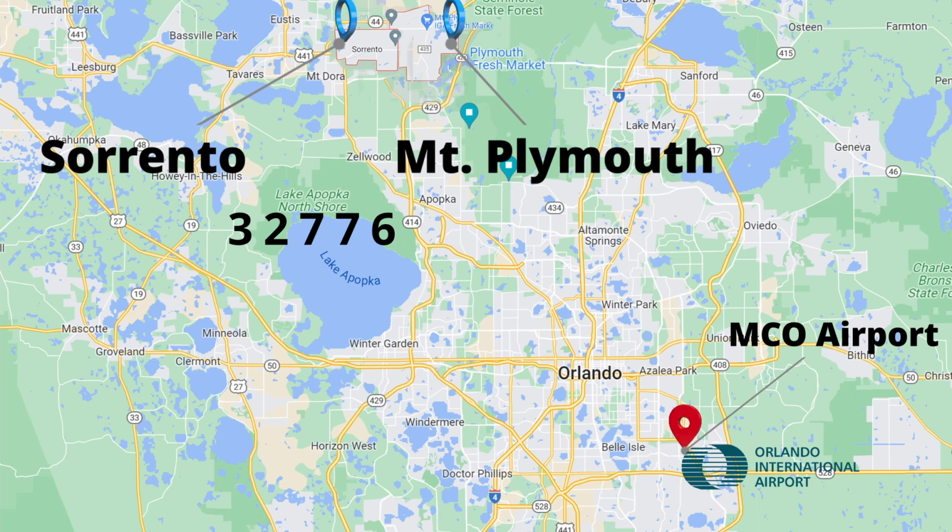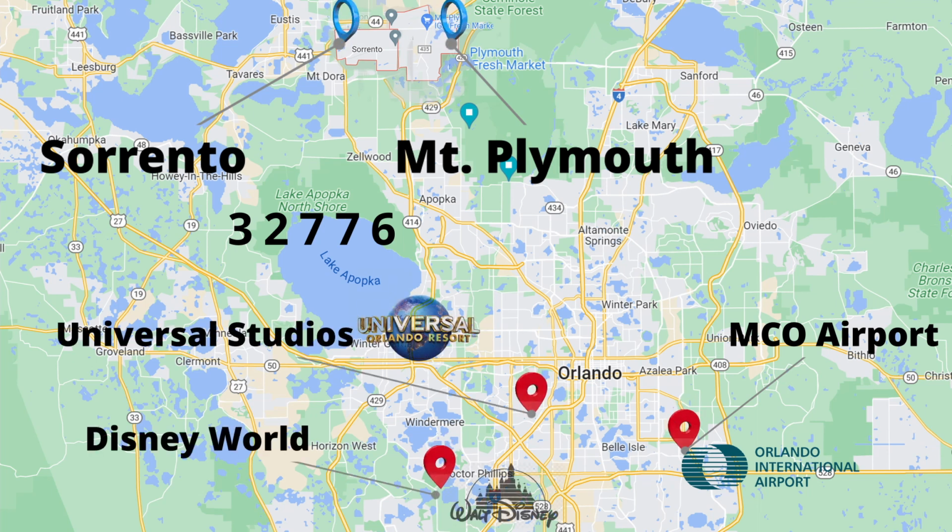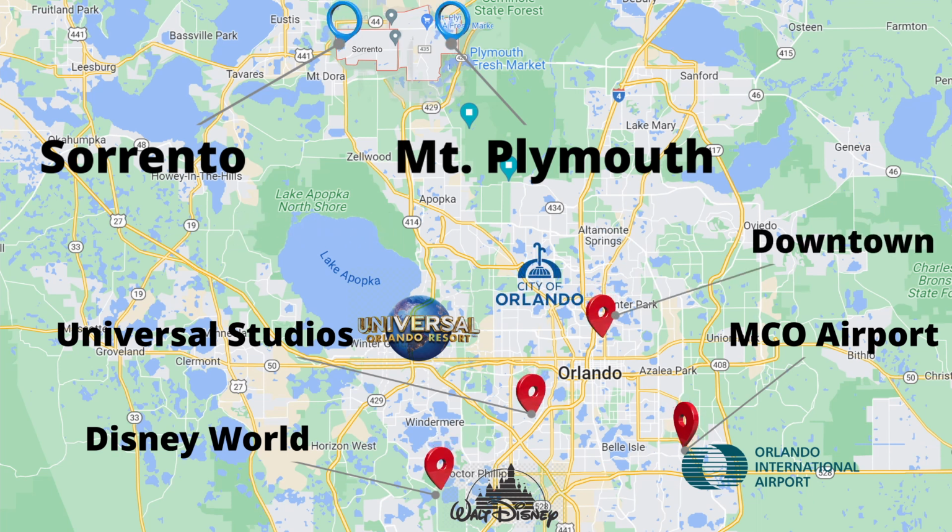You're only about 40 to 45 minutes to the airport, about 35 to 40 minutes to downtown Orlando, and about 40 minutes to Disney World, SeaWorld, and all the theme parks. So you're right in the middle of everything, but you're still a good distance away from all the traffic with Disney and everything that it has.